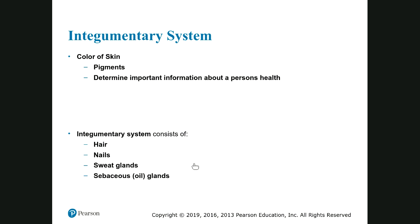Our sebaceous oil glands are found all over the body except in the thick skin of the palms and soles of the feet. These glands secrete an oily substance called sebum. Sebum softens and lubricates the hair and the skin. So typically our sebaceous oil glands are found adjacent and attached to our hair follicles. They lubricate the hair and the skin. They prevent hair from becoming brittle, and they also slow water loss from the skin. They have bactericidal properties. They increase their activity during puberty under the influence of sex hormones.